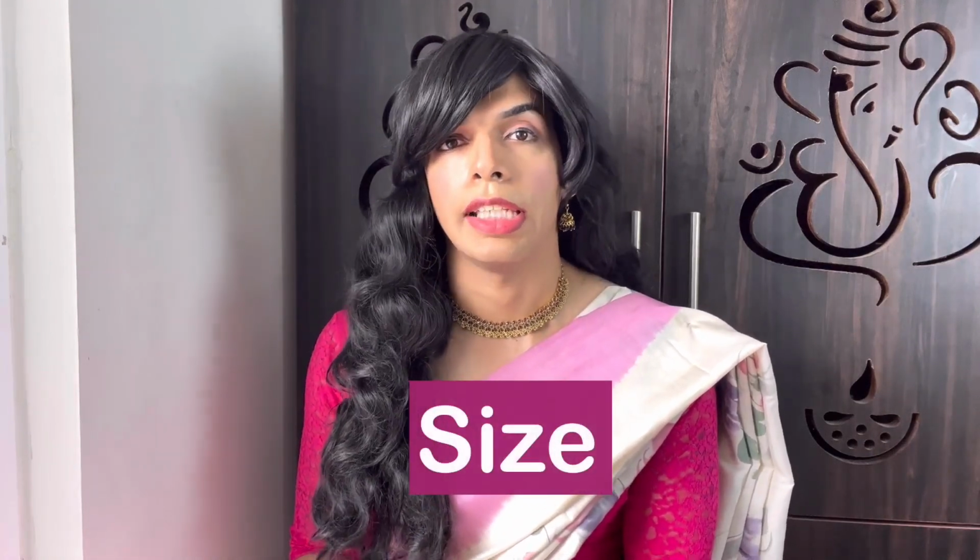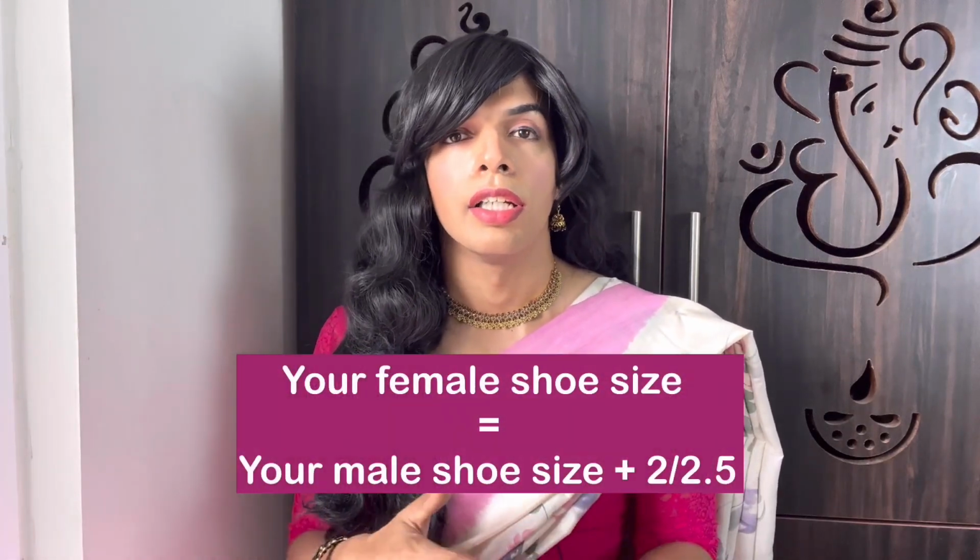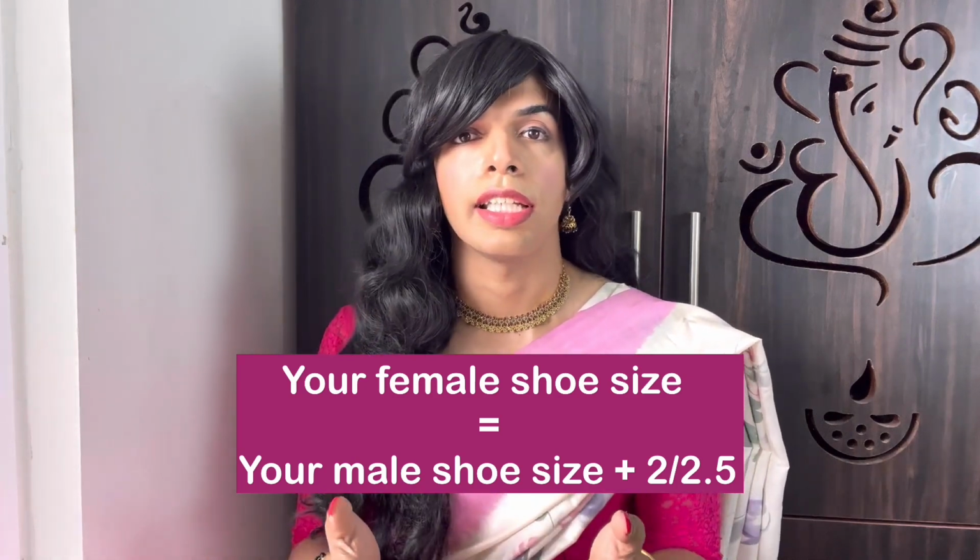Another thing which is very, very important is the size of the heels. Please remember that, as I mentioned in the beginning, men's feet are different from women's feet. So for sizing, the best way to understand what size will fit you best is to just add 2 or 2.5 to your male size. For example, if you wear 9 UK size shoes as a man, then you just add 2, so 11 or 12 would probably be the right size for you when you're looking for women's heels.